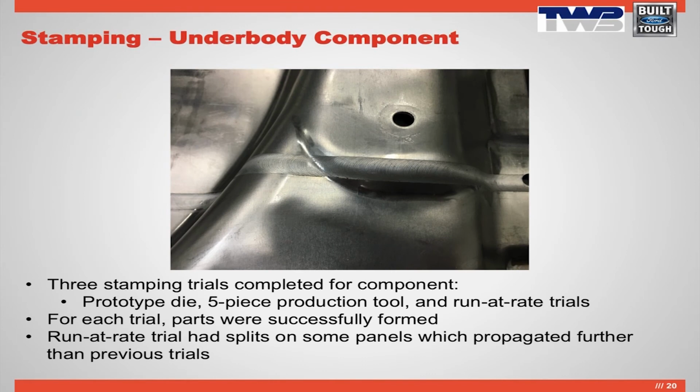So after performing our mechanical properties test, our next step was a stamping trial. We actually conducted 3 stamping trials. The first was a small prototype tool stamping trial. The next was a small production tool stamping trial. And the third was a run-at-rate larger trial on the production tool.